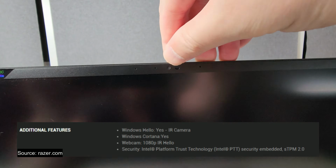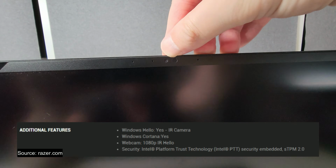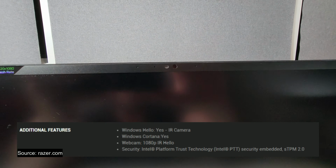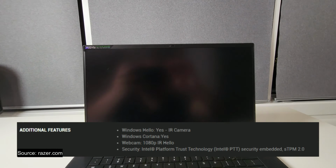Speaking of the camera, it comes with full face recognition, so it's very easy to log in to your Windows account. And if you're hesitant about using that, then the only option you have is your password. It would be nice to have a fingerprint scanner anywhere on the surface of this laptop, taking into account there is plenty of space all the way around it.